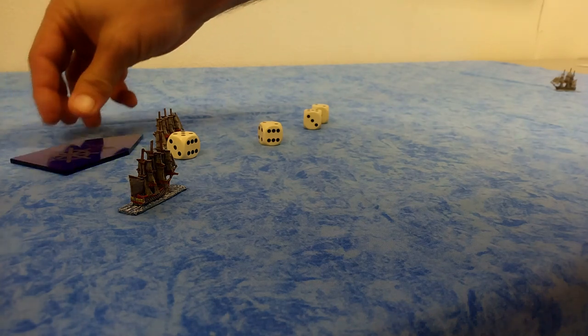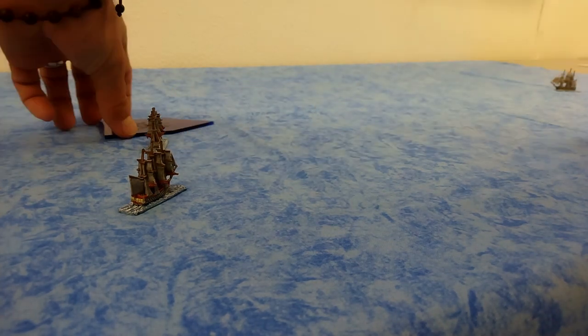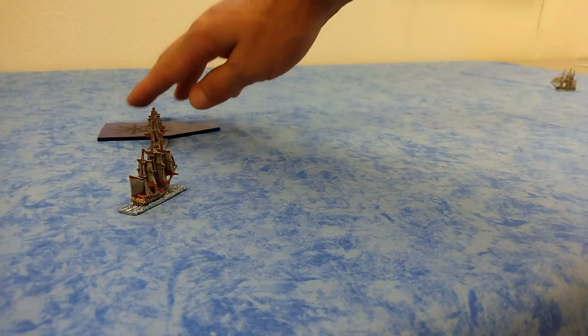After moving, that's when you do your turn. And I'm going to go ahead and start the Kent's turn a little bit early here. Now we may actually be up. Oh, we're outside of the fire arcs. That's this line right here.